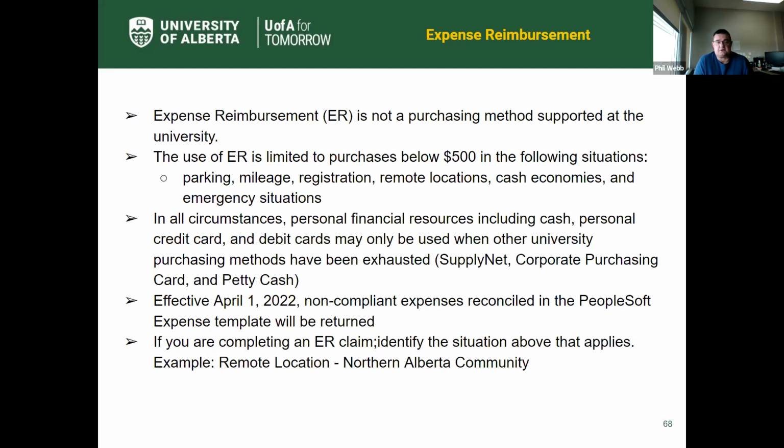So there are situations that do arise where expense reimbursement would have to be used. However, not having access to SupplyNet or a corporate purchasing card is not an excuse for that. We need people to start to get access to these systems so that we can make the purchases the correct way and ensure that we get the most value for our spend at the university.